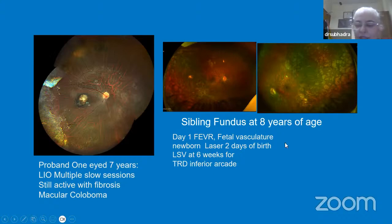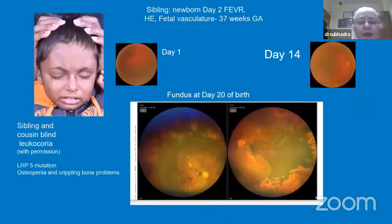Now he's almost 15 years old. So if we catch them early, then we can change the course of the disease. So it's very important to treat them within 24 hours of birth. So here's another family, this sibling.